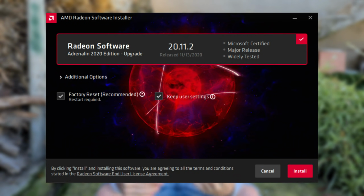The driver also brings some new things. For example, when you are installing the driver, it asks if you want to do a factory reset, which is nice, and it appears as recommended. So instead of using DDU, you can use that feature that comes with the installation itself. And it also has the option to keep your user settings, which in my opinion is very nice because you can keep track of the hours you are playing a game, so that data won't disappear if you use the keep user settings option.